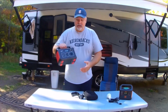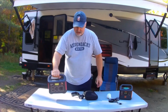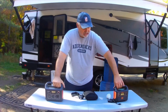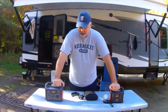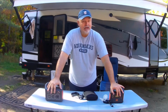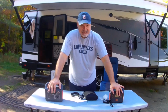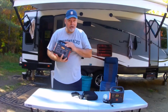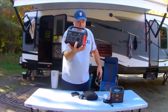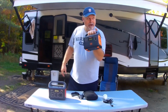Now the bigger the unit, the more power it has. But these units will eventually die, and you need a way to charge them. So there are solar panels that come with these that you can put out. The smallest set of solar panels are about 60 watts. Now, these Jackeries cost about $1 a watt. So a 300 would be about $300. The 160 would be about $160.